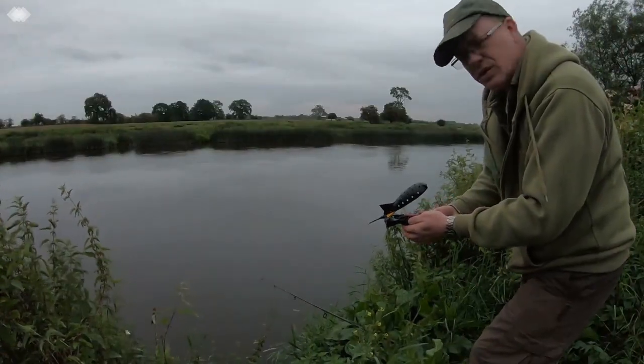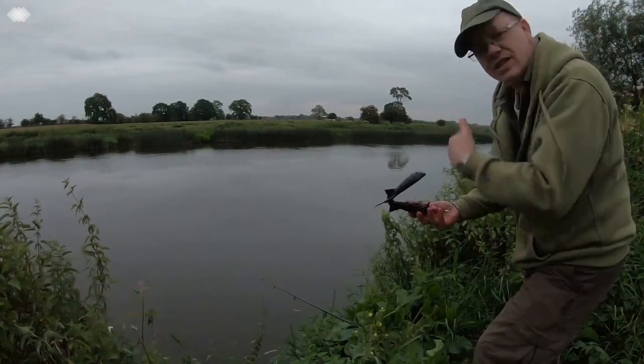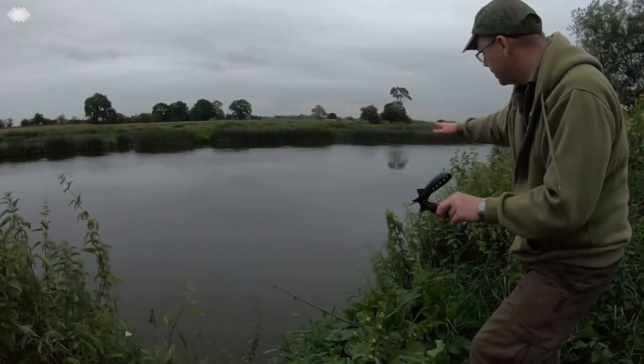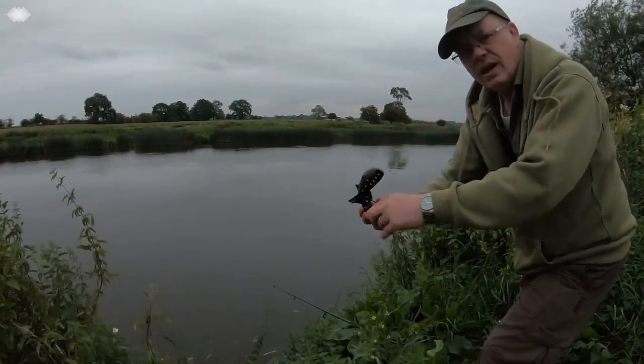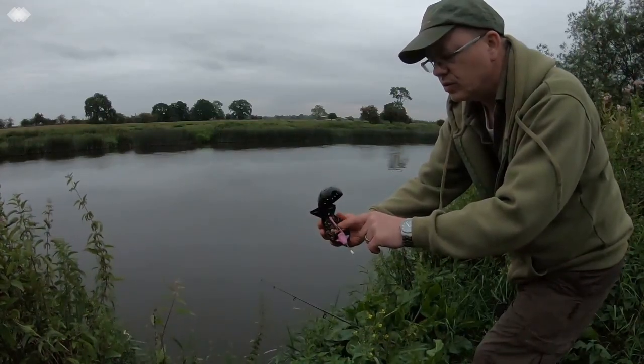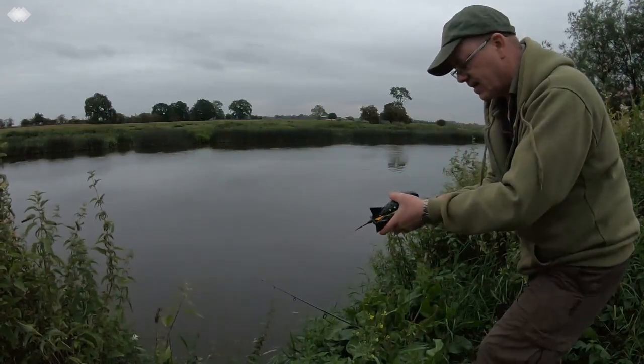Right, it's now getting towards dusk. It's nearly 8:30, so I'm going to spot some bait on this near side. As I said before, it's quite flat here, so bait out. In here I've got some particles, quite a bit of hemp and a few pellets, and I'm going to put about half a dozen of these out down here.